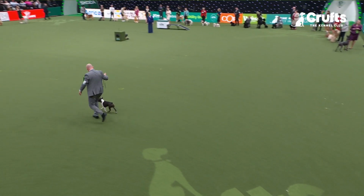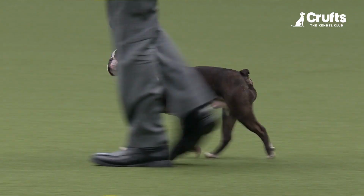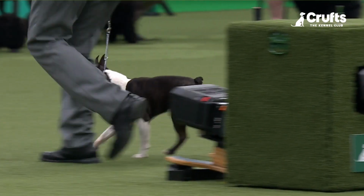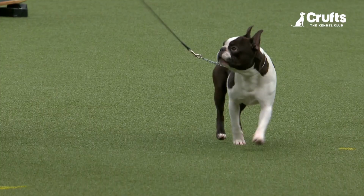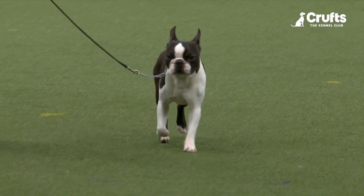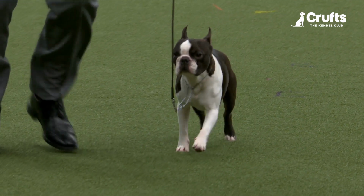The judge will be looking for that smooth coat, lustrous and fine to the touch, when she does that close examination. That neck should carry the head gracefully with a very slight arch. In the original, when the club was founded, you had to be living in Boston to be a member of the Boston Terrier Club, and then their fame spread wider.